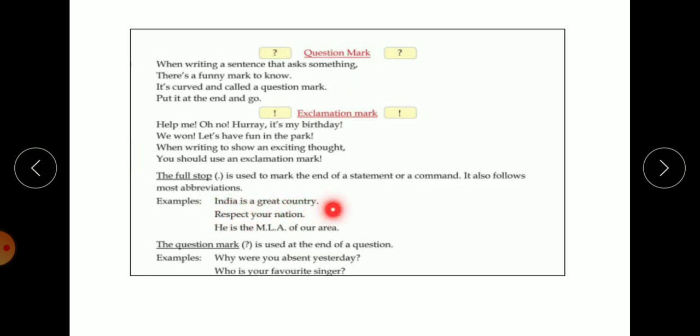India is a great country. It's a statement, so we are putting a full stop. Respect your nation. It's a command, so we are putting a full stop. He is the MLA of our area. It's a complete sentence, so we are putting a full stop. And MLA is an abbreviation, so we are putting dots.